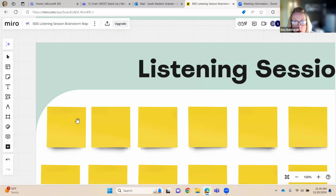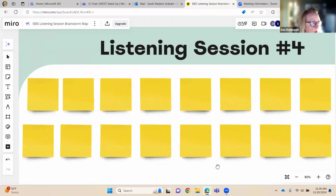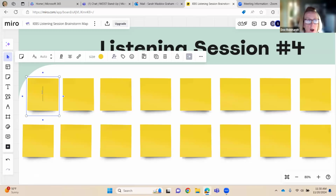What's your current workflow? What do you do when you reach out to a business? How do you assess business needs?